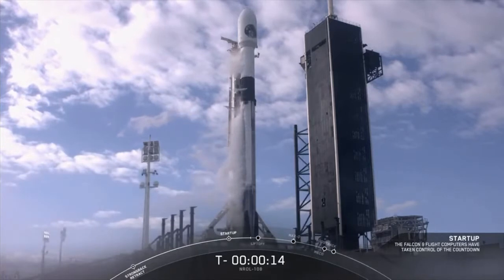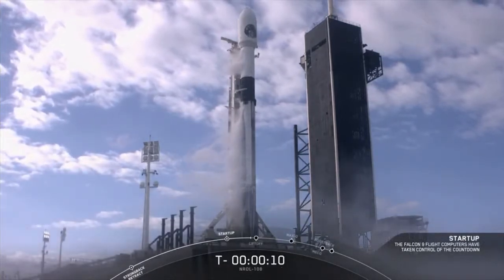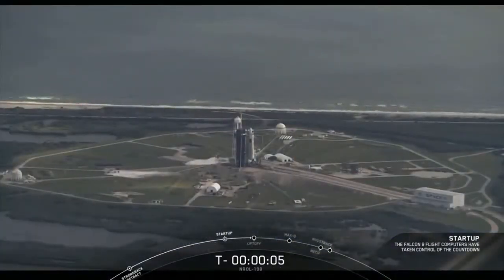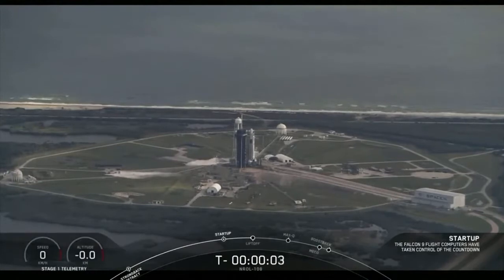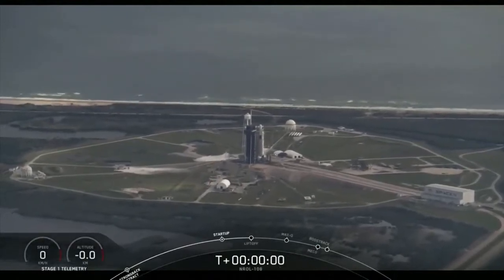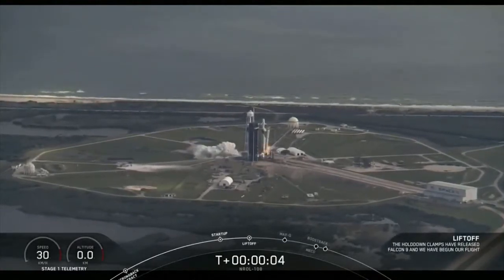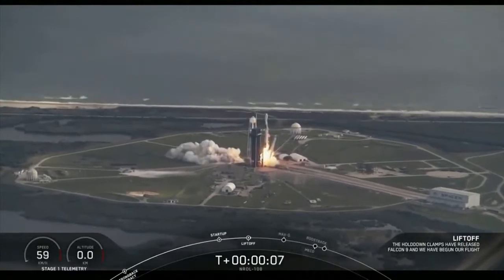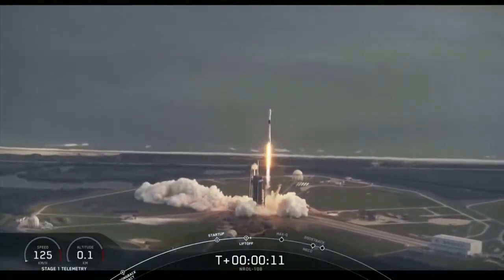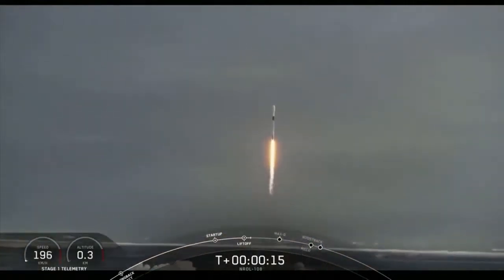T-minus 15 seconds. 9, 8, 7, 6, 5, 4, 3, 2, 1, 0. Ignition and liftoff. Vehicle is pitching downrange. Stage 1 chamber pressures are nominal.